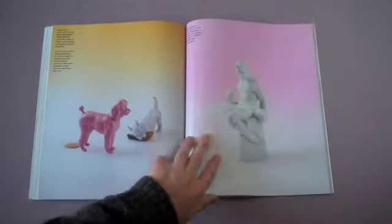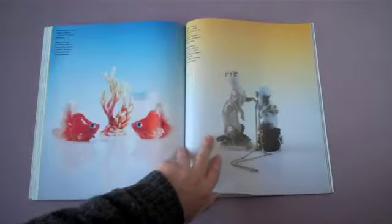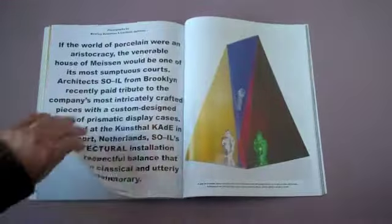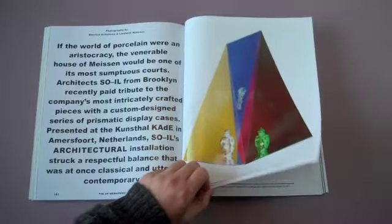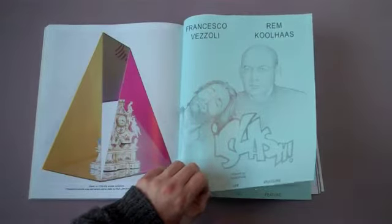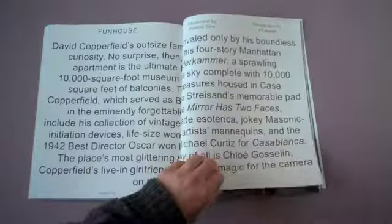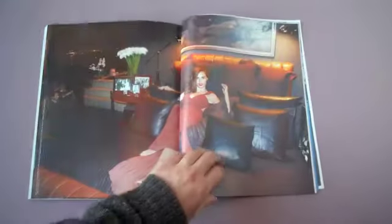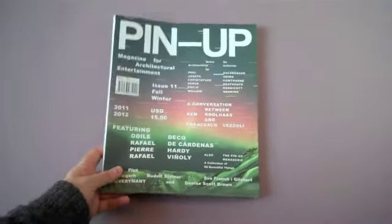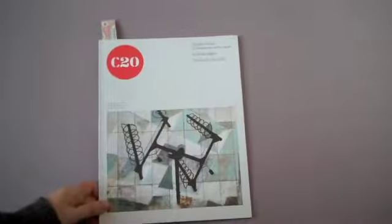I mean, Pin-Up, this isn't one of the most amazing issues, but it's still got a lot going for it. There's a whole section devoted to porcelain, but rather than do it all in one shoot, they've separated it all up into different weird shoots by different people. It's funny to see Sylvia Prada, an illustrator I thought was quite interesting. She did a lot of work for The Face a few years before it closed, and she pops up in Pin-Up this issue as well, doing a bit of illustration work.